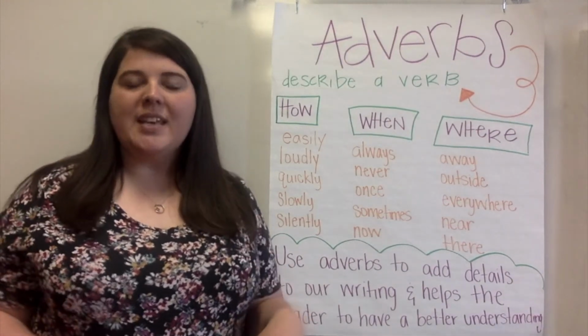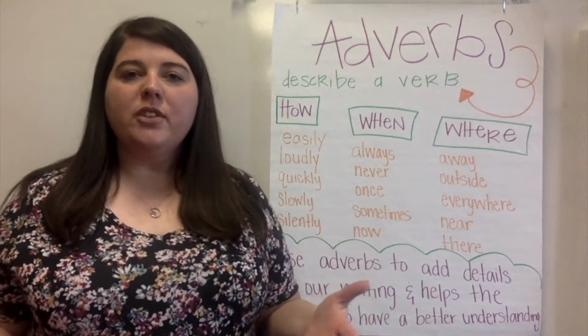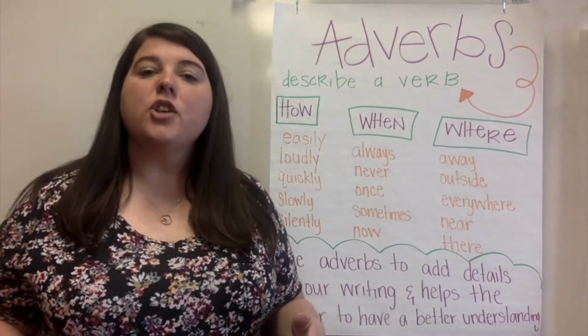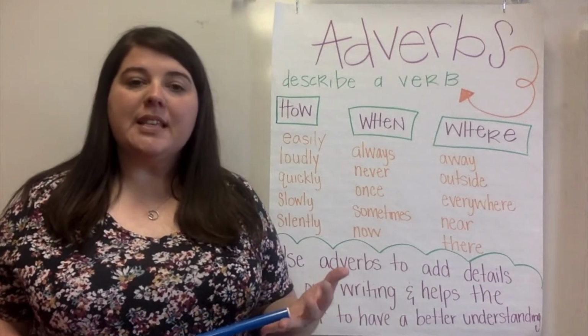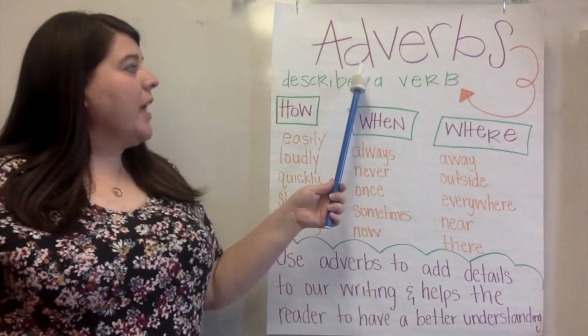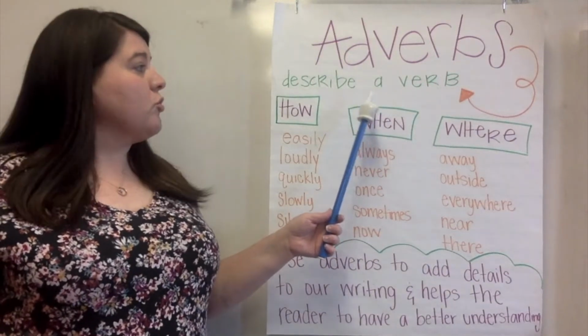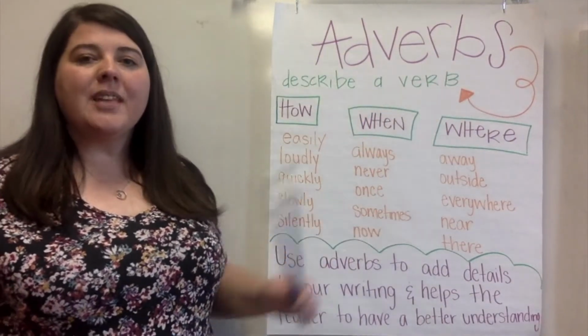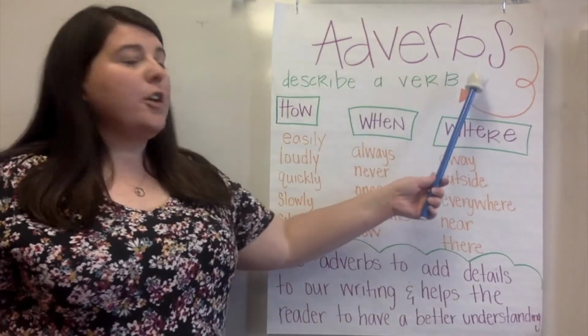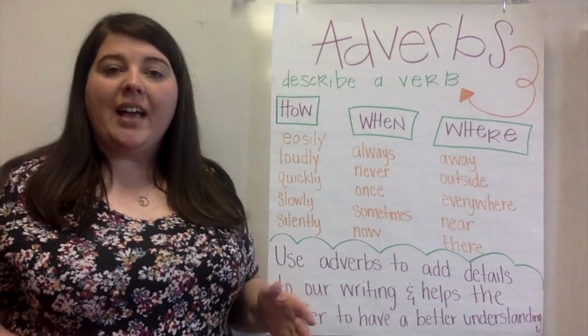Miss White this week came to you and she reviewed verbs with you. We remember that verbs are words that show action like jump, skip, sing. I want to review adverbs with you. Adverbs are words that describe that verb. And that's really easy to remember because we see the word verb inside of adverb.